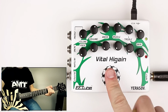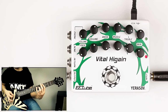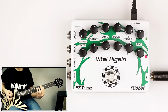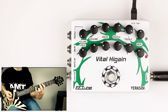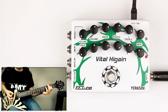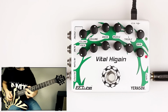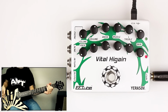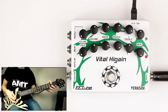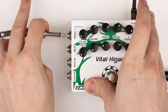Let's go through several EQ settings in Drive Channel real quick. This thing has huge amount of gain. Let's check the built-in cabinet simulator connected directly to the sound card.